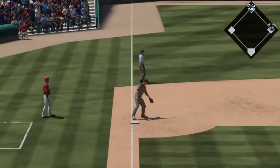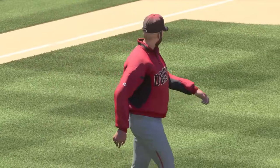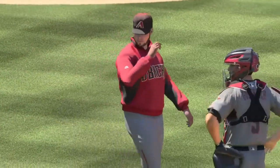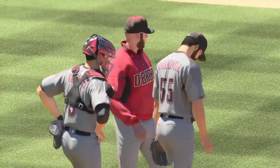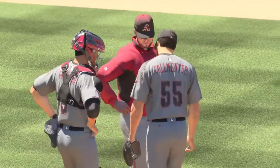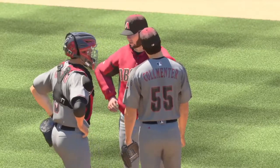Fortunately, the center fielder's in the right spot. And you can see the pitching coach heading for the mound, and this is nothing more than just trying to reassure your guy and give him a chance to compose himself. He's been great so far, so there's no reason to think that he can't work out of this.